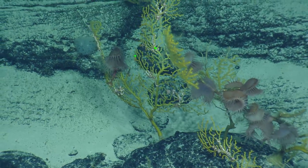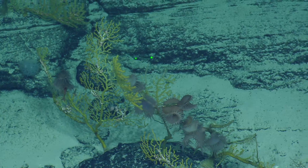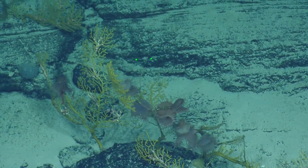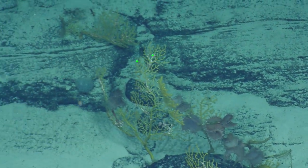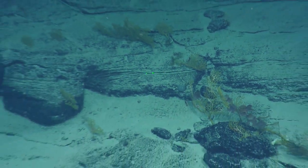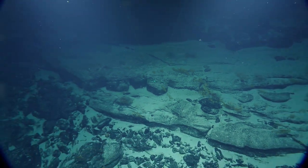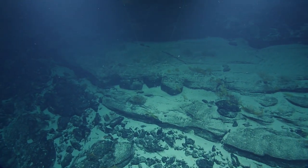Interacting with the anemones. It's awesome. I think this whole outcrop here had the same yellow corals all over it. Take a look around. See if there's any other varieties. Keep going. Okay, ooh, it's like a... never mind. Nope, just another shrimp. But yeah, it looks like we're getting a similar community on this side of the seamount.